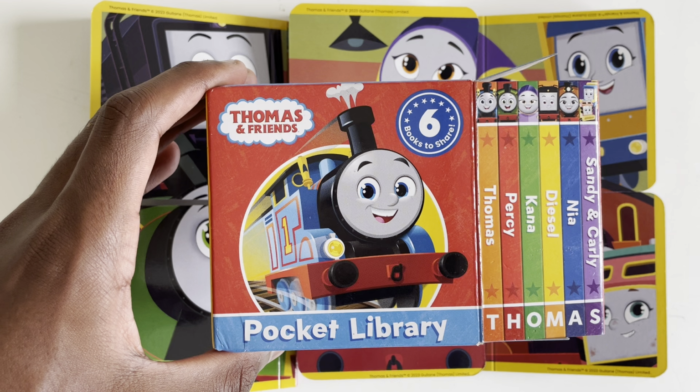"But you have showed us all that usefulness does come before cleanliness. So you shall have your wash down and you shall have a new coat of paint." "Oh, thank you, sir," exclaimed Percy. He was lost for words. Percy was beaming with delight.